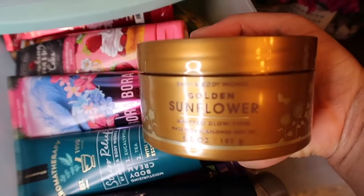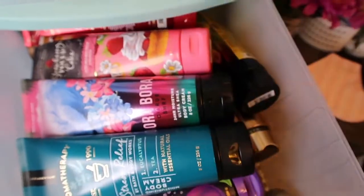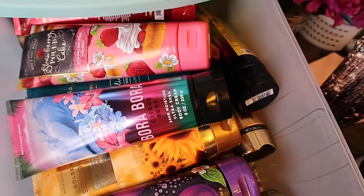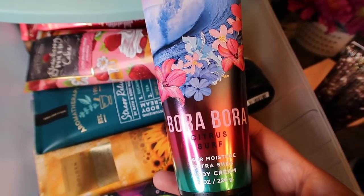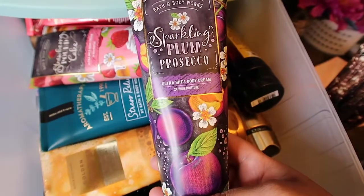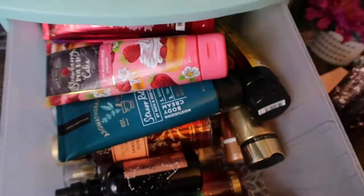Smells just like sunflowers, vanilla, orange, and a little bit of baby powder. I like that one. Into the Night, a really sexy amber warm fruity fragrance. Another Stress Relief in Eucalyptus Tea. A Bora Bora Citrus Surf Body Cream. This smells just like sweet tart candy. A very fruity sour smell. Sparkling Plum Prosecco. Golden Sunflower Body Cream to match the Glow-Tion.